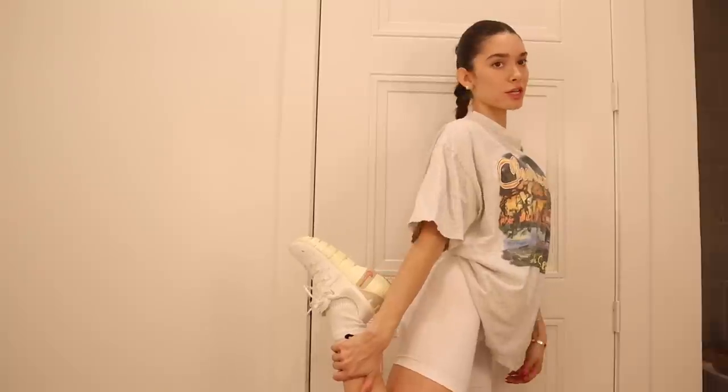These are my training shoes that I'm gonna use today. These are Nike Metcons. I love the shape of these. I think they're so pretty. I'll have them linked down below. This is pretty much the complete gym fit. I feel cute. I feel ready to go crush this workout.